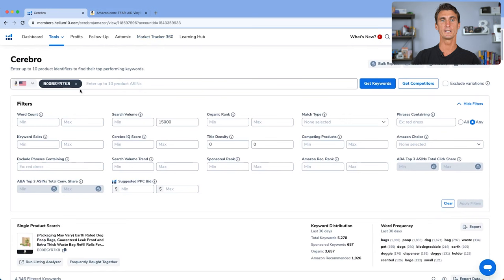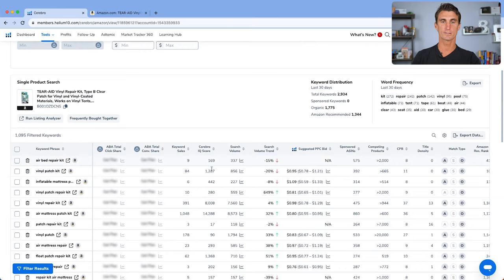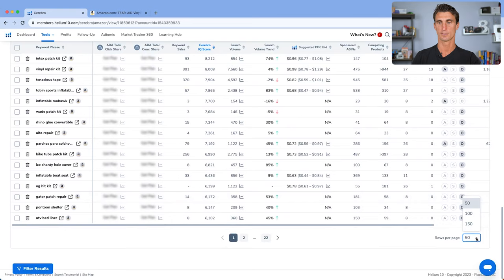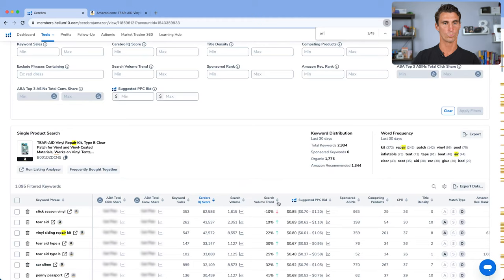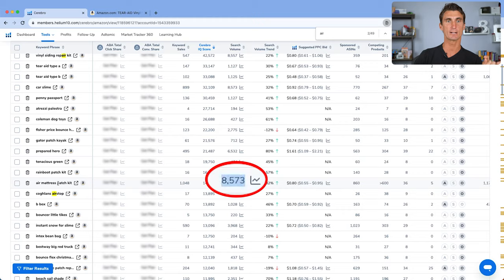Anytime you have a product that you're buying, I recommend looking at all the different uses of why someone might buy this product. And you're going to know what the uses are based on what they search for. So let's go ahead and sort by Magnet IQ score. One of the ones I found was Air Mattress Patch Kit, and we have over 8,000 people per month searching for an air mattress repair kit.